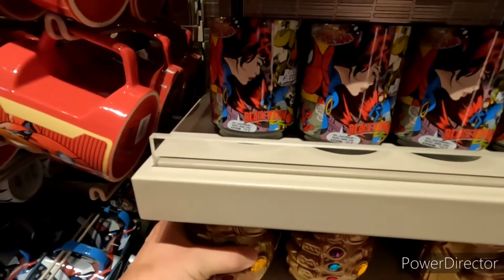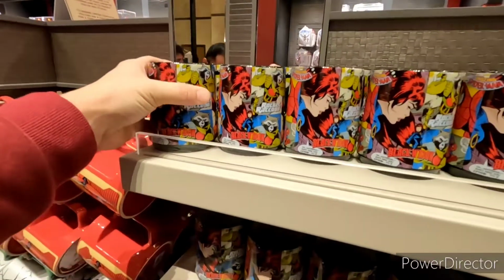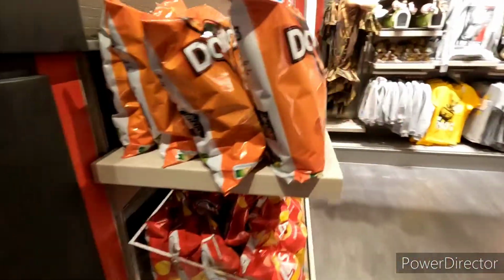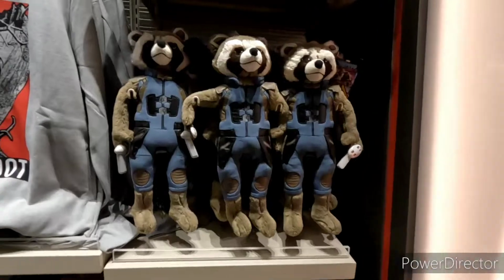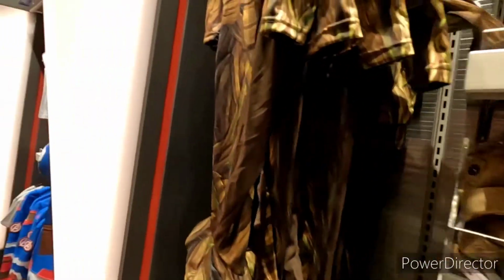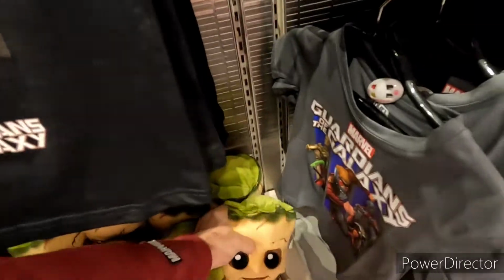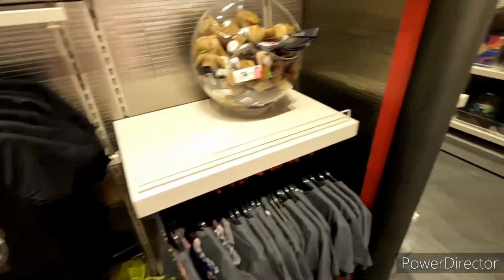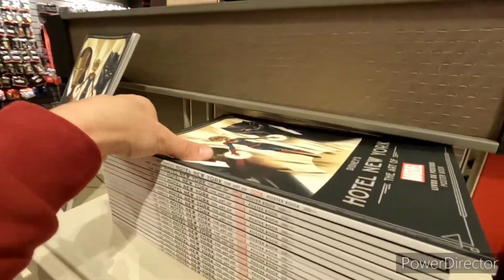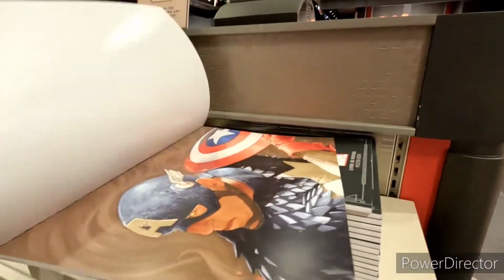Infinity Gauntlet. Great mug, isn't it? And these are priced at 13 euros, so not too badly priced either. A Hulk mug. Thanos. And Rocket. And Casper actually picked up one of these plush toys earlier on, and it was 30 euros. That's quite expensive, but it's very, very cute. One of the things that they have is actually the artwork of the hotel, which is absolutely brilliant. And I might have to get myself one of these because it looks amazing, with all the different pictures that are in here.